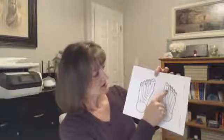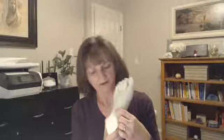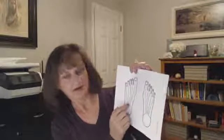Doesn't really matter the order. When I'm zoning somebody, it's easier for me to do 1, 2, 3. Let me see, right foot. So here, here, and here. Okay, let's show you the left foot. Left foot, drilling here, and then drilling right there. Okay, and then on the left foot, drilling here, here, and here.